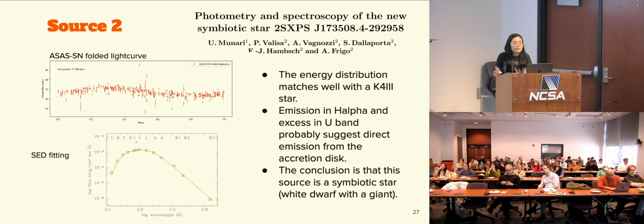For source 2, there is a whole paper dedicated to this source, and they show lots of evidence, and their conclusion is that this source is a white dwarf with a giant companion. So I think this is where we are at right now. We're trying to understand the emission mechanism, and we are currently preparing a publication. And I'm hoping the publication will be out by this year.